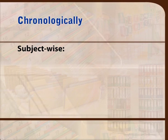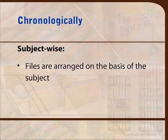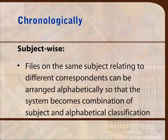Subject wise. Under this method, files are arranged on the basis of the subject. Papers relating to different subjects like accounts, budget, advertisements, etc. are kept separately. The files of different subjects can be further arranged in alphabetical order. This type of classification proves better where the subject is more important than the name of the correspondent. Files of the same subject relating to different correspondents can be arranged alphabetically so that the system becomes a combination of subject and alphabetical classification.